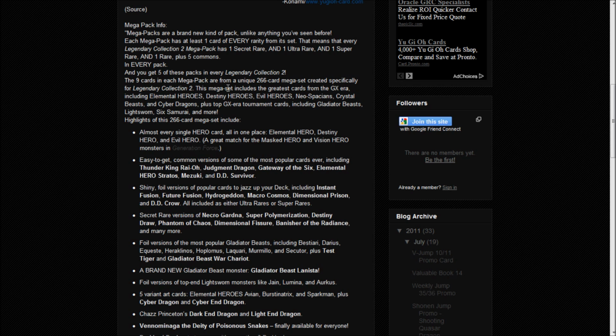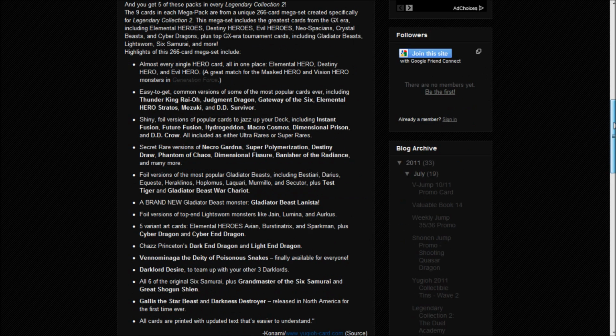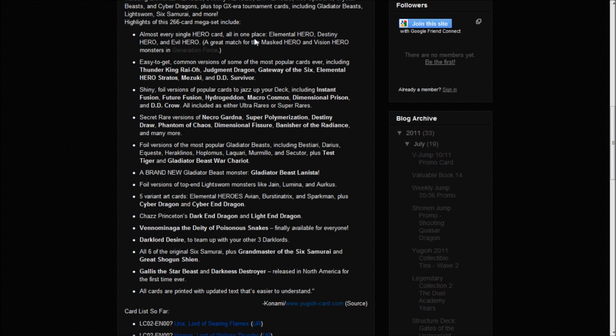The 9 cards in each pack are from a unique 266-card Mega Set created specifically for Legendary Collection 2. This Mega Set includes the greatest cards from the GX era, including Elemental Heroes, Destiny Heroes, Evil Heroes, Neo-Spartans, Crystal Beasts, and Cyber Dragons, plus the top GX tournament cards including Gladiator Beast, Lightsworn, Six Samurai, and more. Highlights from the set include almost every single Hero card all in one place: Elemental Hero, Destiny Hero, and Evil Hero, a great match for the Masked and Vision Hero monsters in Generation Force. Easy to get common versions of some of the most popular cards ever, including Thunder King Rai-Oh, Judgment Dragon, Gateway of the Six, Elemental Hero Stratos, Mystical Space Typhoon, and The Warrior Returning Alive.